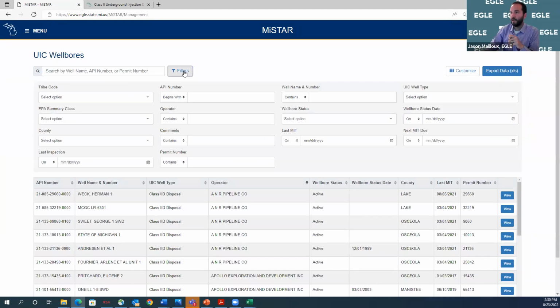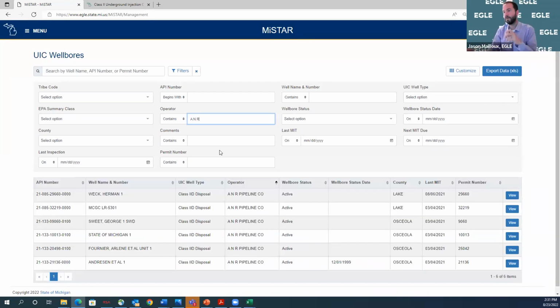If you want to go in and filter it, again, we kind of went over this in the slides. Hey, I want just the ones for my company. Well, it can be begins with or contains. Let's say contains. And since we see these here, let's just continue that. And I don't need to type the whole thing. It's going to filter as I type. And now I've got those, and I can go out and I can export these.